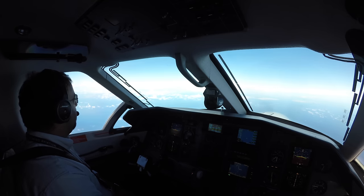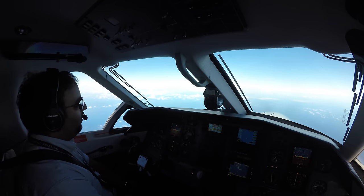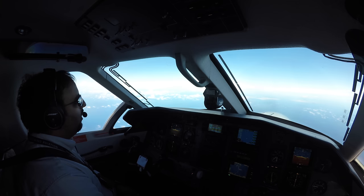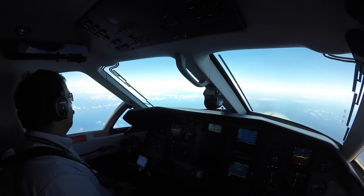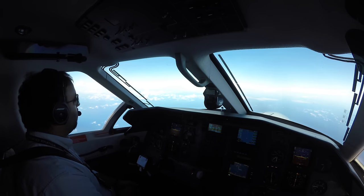PC-12/47. However, the rules outside of the U.S. actually vary a lot. To my understanding, if you're flying in Europe, you do need a type rating on your certificate for the Pilatus PC-12. So that's something you need to bear in mind if you are flying around Europe.